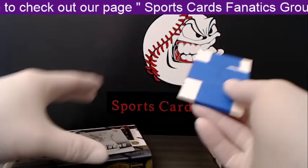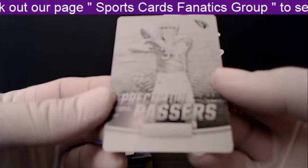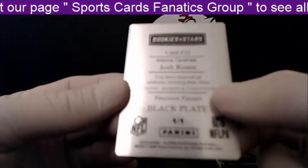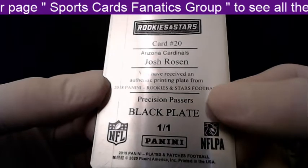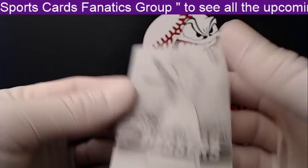And the plate is going to go out to Arizona Cardinals. That's going to be Josh Rosen, though. Wrong quarterback. Right position, wrong player. Josh Rosen out to the Cardinals.